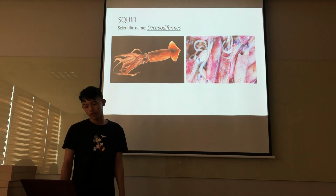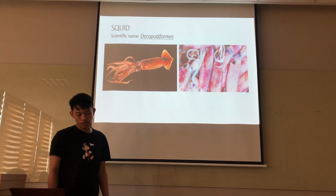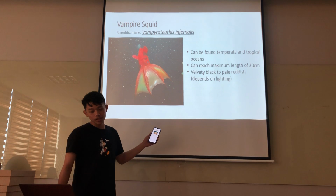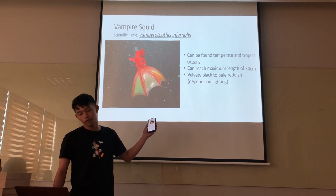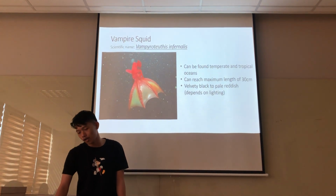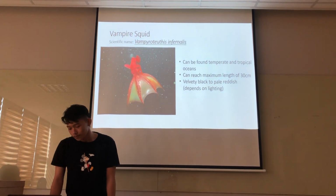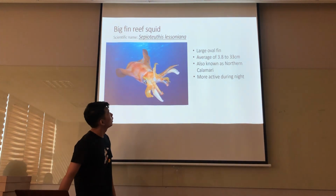Squid, or Decapodiformes. Ito po yung calamari. One example of squid is the vampire squid, or scientific name is Vampyroteuthis infernalis. Can be found in temperate and tropical oceans. Can reach a maximum length of 30 centimeters. Velvety black to pale reddish, depends on the light.